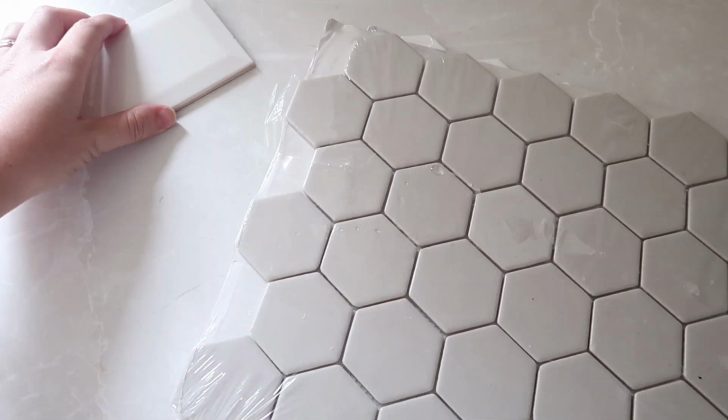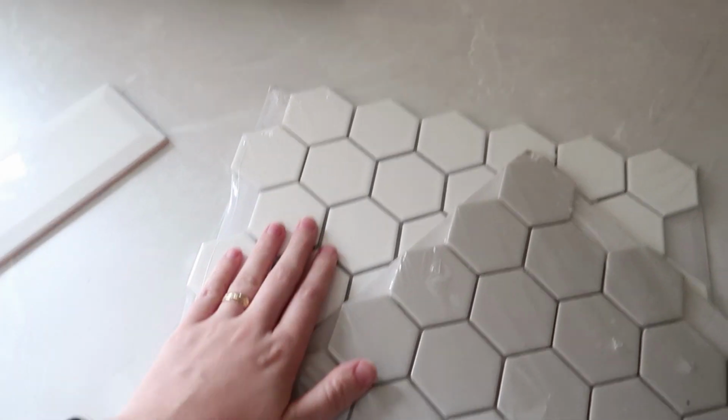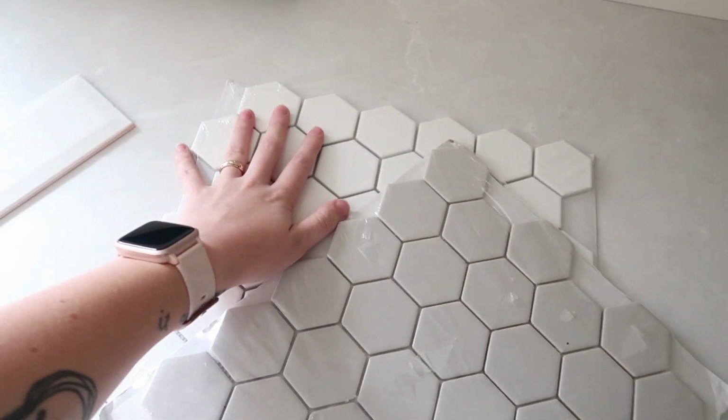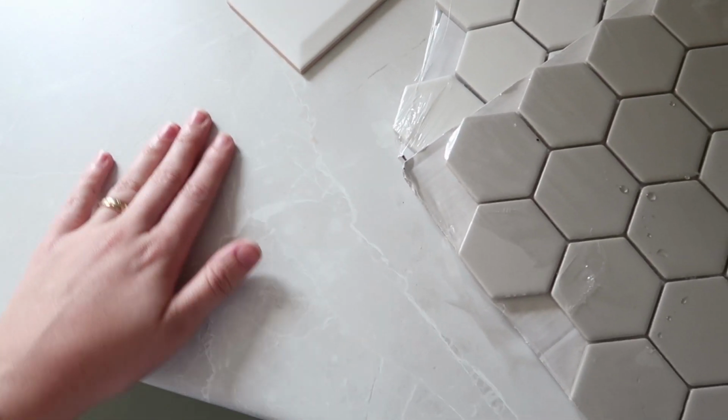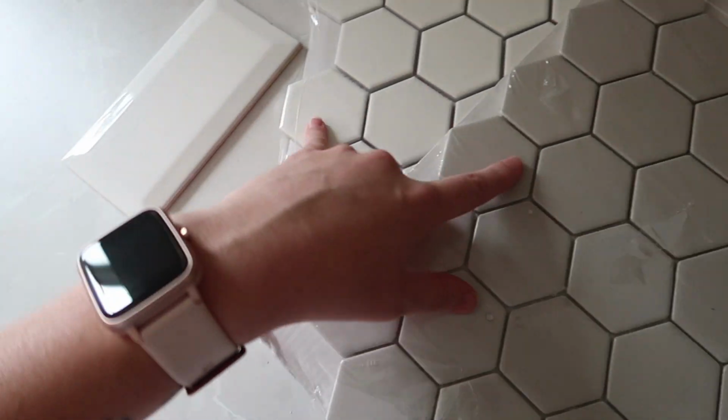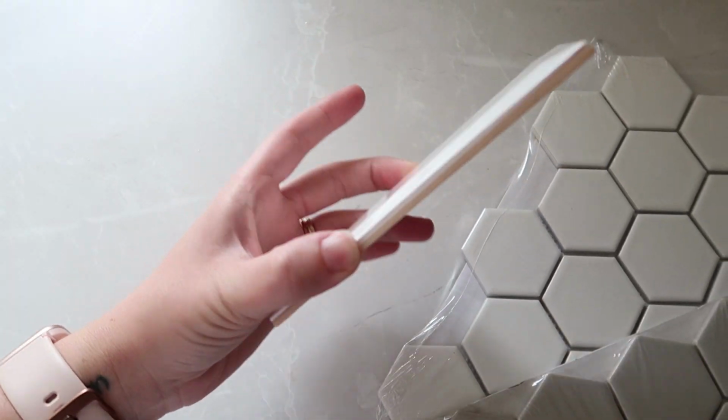Alright, I'm back from Lowe's with some samples for the backsplash up here. I feel so fancy. We're never sample people. I found these two honeycombs that I really liked. I couldn't remember the color of the gray that was in our counter, so I wanted to try them both here. And I just got a normal, pretty classic subway tile.